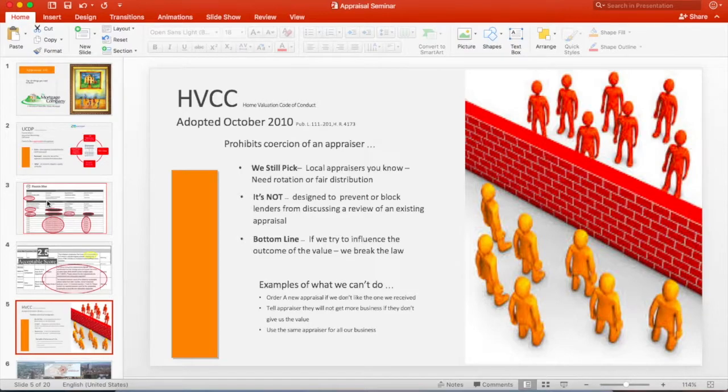This law is not designed to prevent or block the lender from discussing or reviewing an appraisal, but if we try to influence the outcome of that, we're breaking the law. So a few examples of what we can't do. We can't order a new appraisal if we don't like the one that we received. Unfortunately, it doesn't work that way.